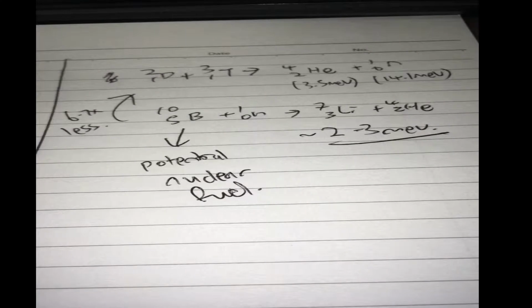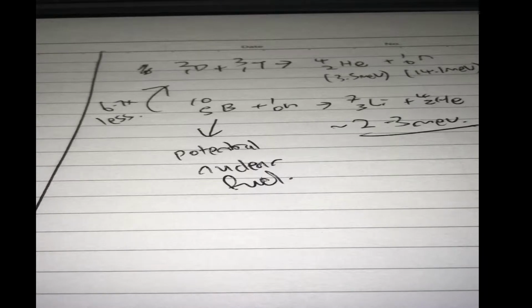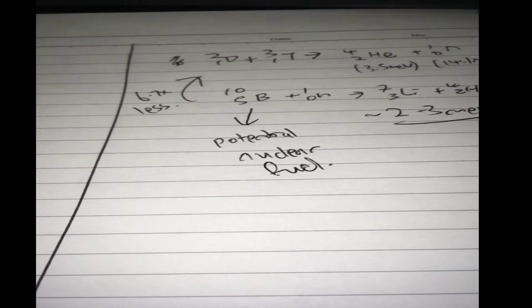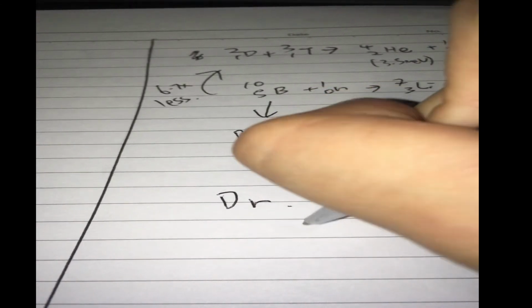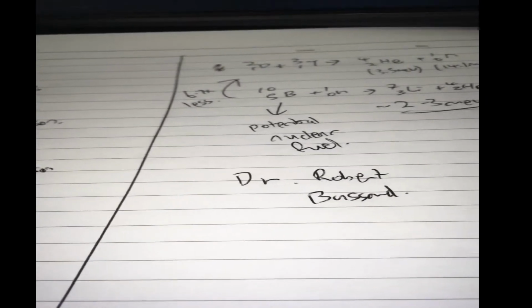Ooh, got something a little interesting there. Of course, it's not usually a nuclear fuel, it is a neutron poison. So normally people won't think of it as a nuclear fuel, but it is. It could be a potential nuclear fuel, as I think Dr. Robert Bussard is the name.